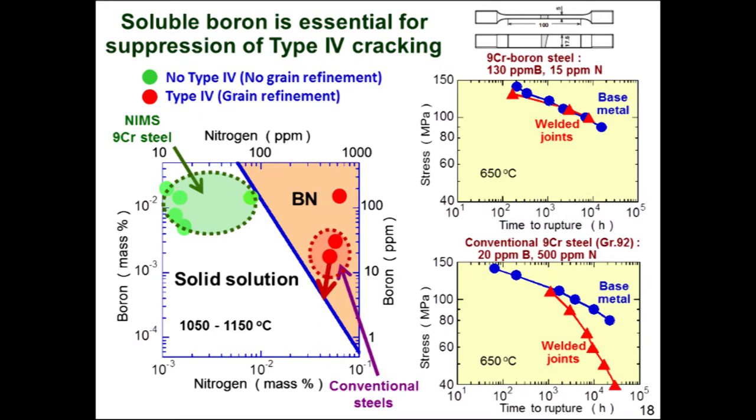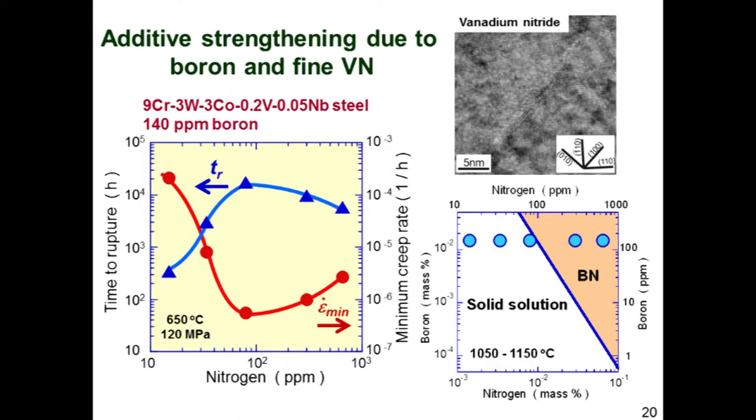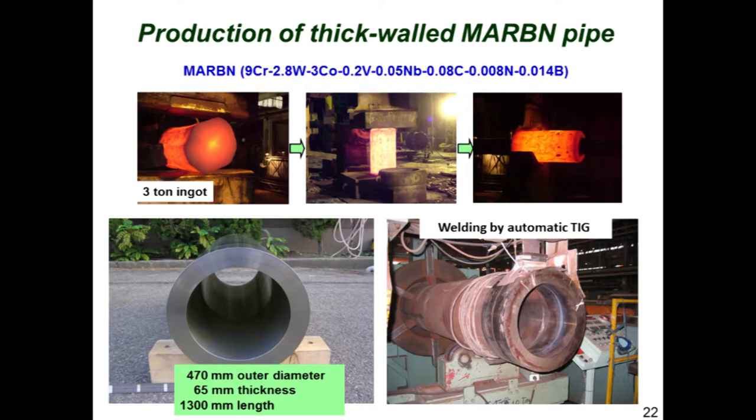Okay. And we also showed suppression of type 4 cracking in welded joints, and we already designed a new martensitic steel. It has higher strength than grade 92 and no type 4 cracking even in welded joints. And this is my summary. Thank you very much.